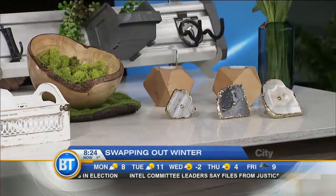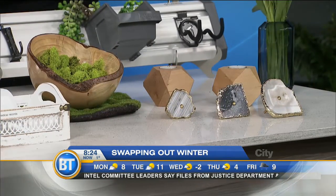Okay, last but not least, swap it out. I love bringing in natural elements, even in the form of wood. So these are, again, from local designers, and this is all made from Ontario wood. This is Michael Finkelstein. Pretty. And a beautiful bowl, and I just filled it with moss. You could do fresh lemons, oranges, super simple.